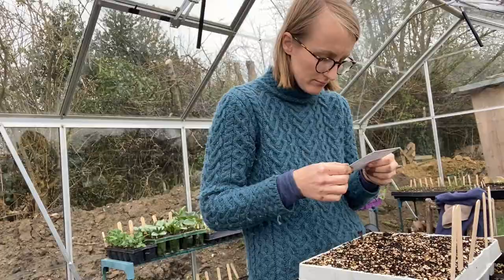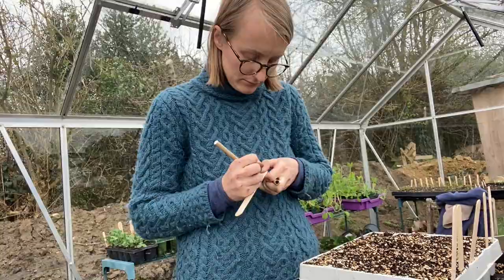And again, I multi-sow them, but it works very well with the herbs.